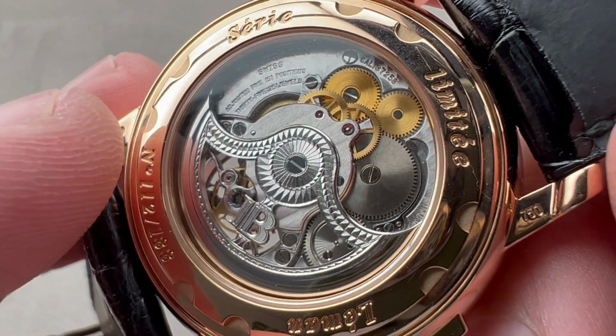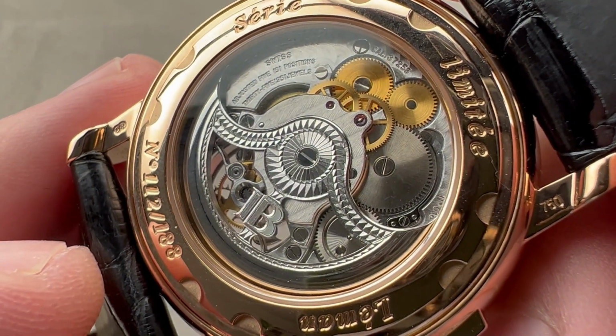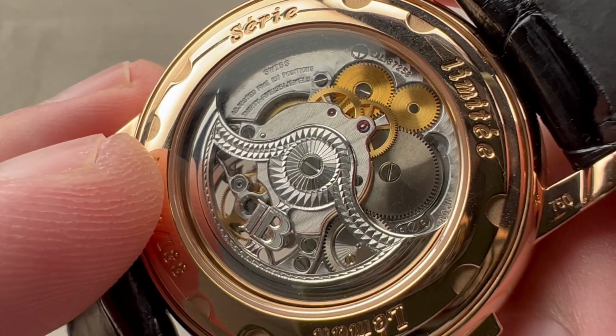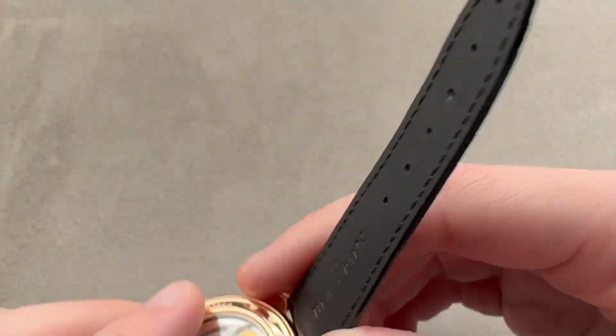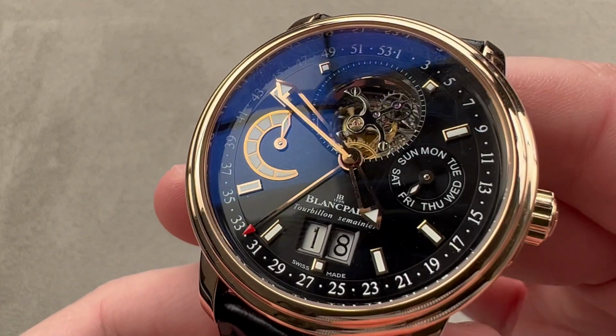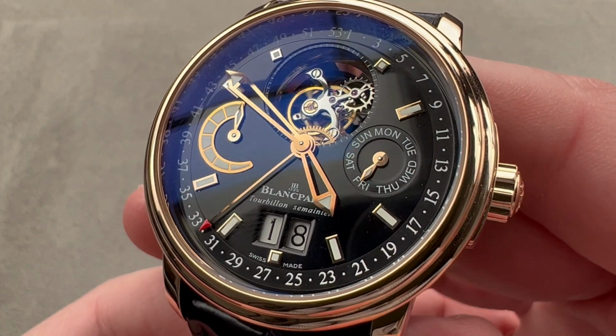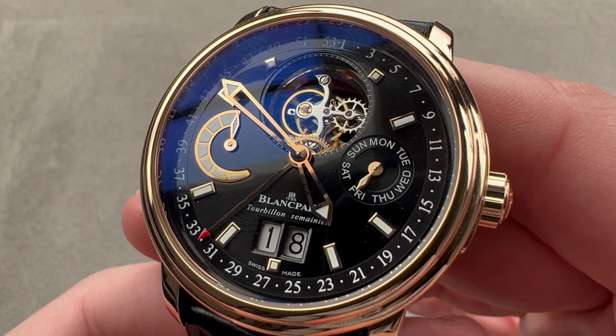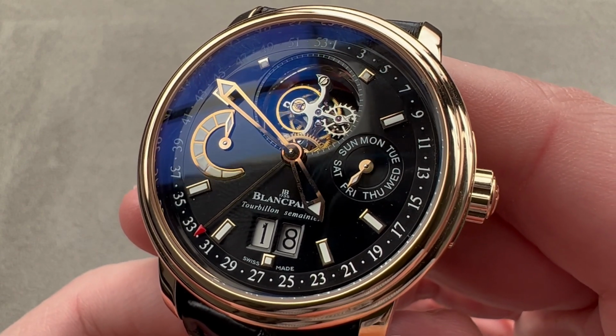Deeply impressive stuff. And again, deeply impressive in as much as it is beautiful and technically accomplished, but this caliber 3725 also is protected down to 100 meters thanks to the case, making this watch not just a jack of all trades, but a master of almost all of them. A genuinely impressive watch that surpasses all expectations for what's available at this price point.